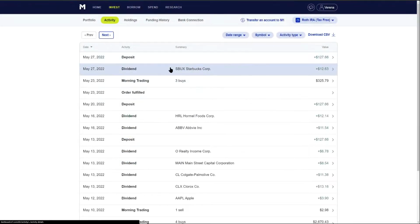I also received 1 dividend from Starbucks here. Starbucks paid me a nice $12.63 in the portfolio. That is the first dividend that I received from Starbucks since I've owned the company. And I recently started buying Starbucks. So every quarter going forward now that I own Starbucks, I'll be paid roughly $12.63 at a minimum. And then as I continue to buy more shares, this will just increase over the next 3 quarters and on from there.